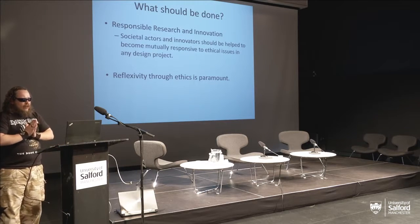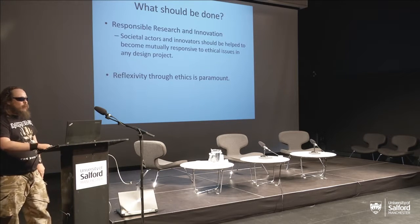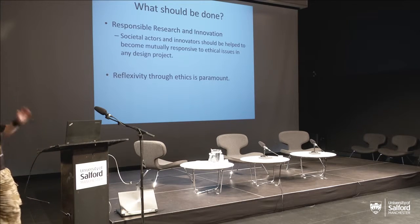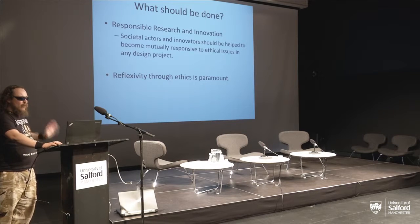So what should be done? Well, responsible research and innovation, like Bernd Carsten Stahl et al. have said, the actors and innovators should be included to help do the ethical design in this. And reflexivity through ethics is paramount in these things.